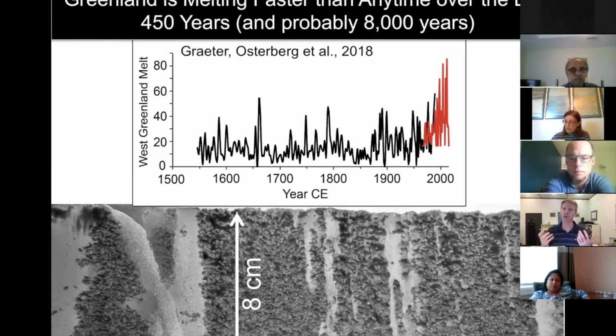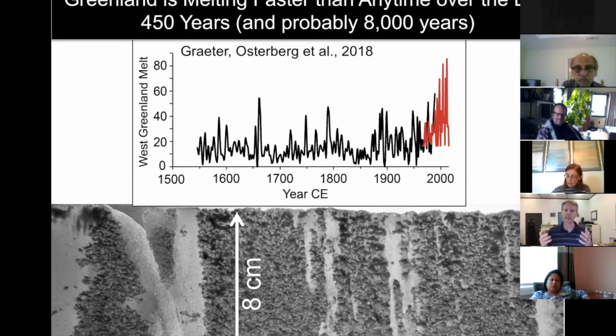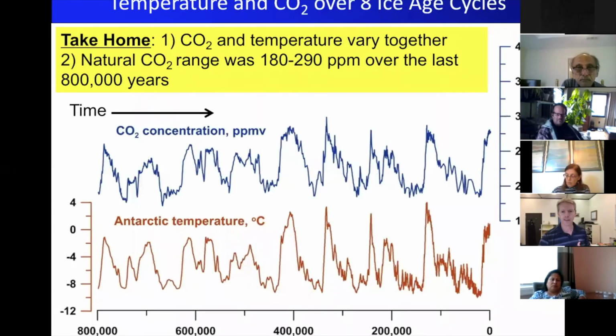I think one take-home message that we get from the ice core is that it's really hard to grow an ice sheet and to grow a glacier. It's really easy to melt them back. And the way you can see that, I'll pull this figure up one more time, is this sort of sawtooth shape of the temperature. So it takes a while to build up the ice sheet, but then the warming cycles, see, this is our last warming, are really quick.